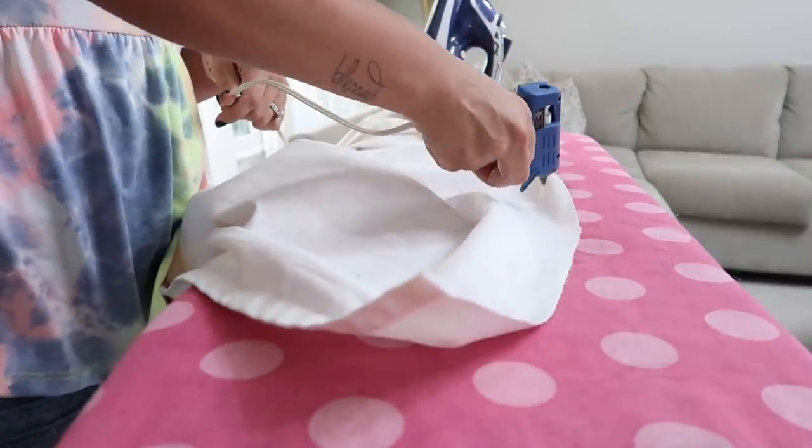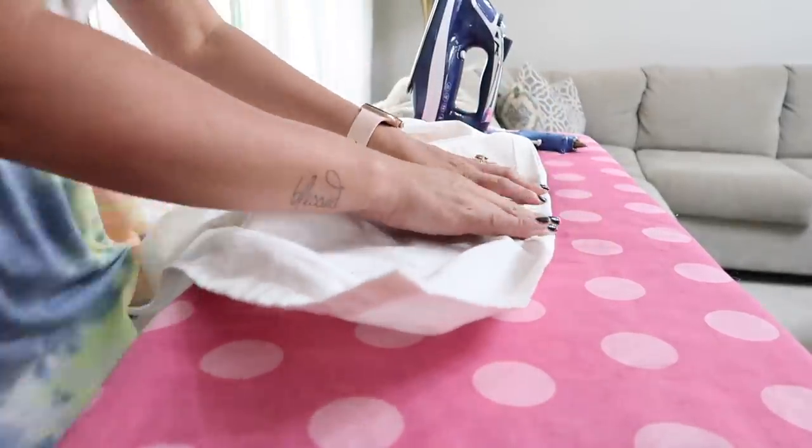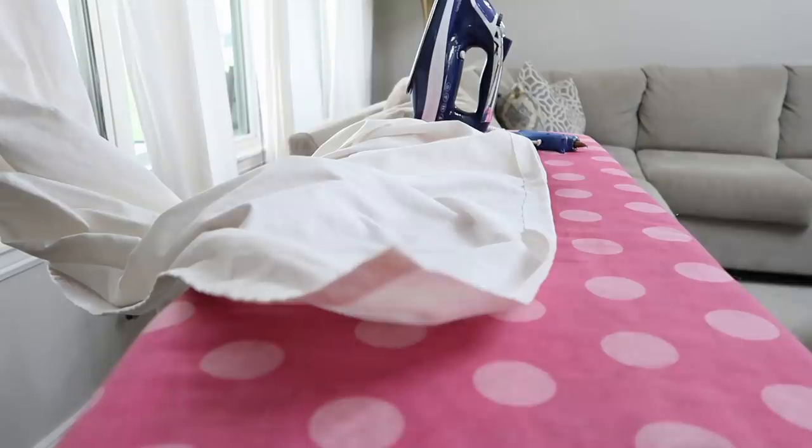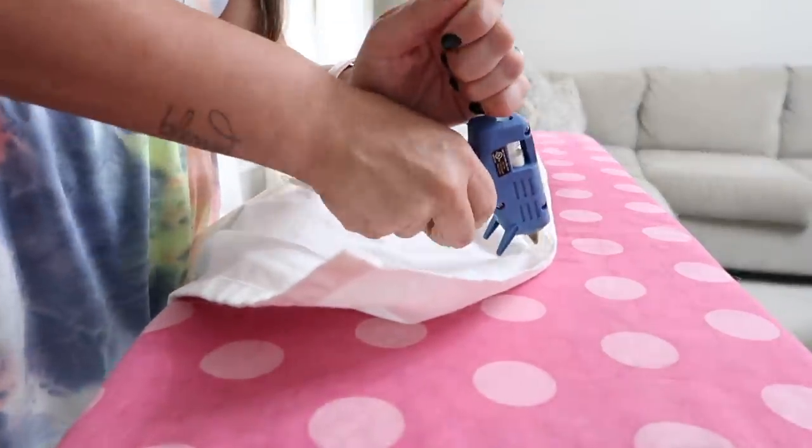I'm going to show you what it looks like at the end, but like I said, I'm just going to put a little glue and then push it down, and I'm going to do that all the way across. It's so simple and easy. I seriously wish I would have known about this like 4 years ago.